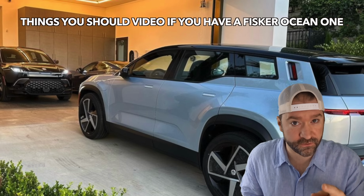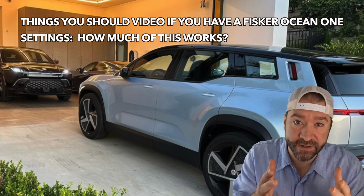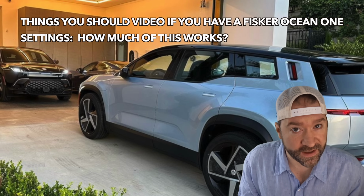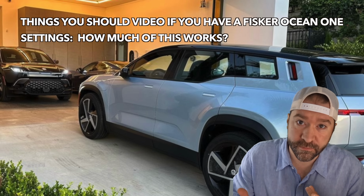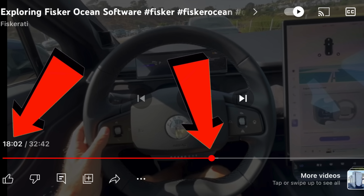If you own a Fisker Ocean 1 right now, here's what you need to do. Take a camera, point it at the screen, go to the settings menu, press all the buttons. This video here does show some information about the buttons being pressed, and this is the time code you want to start at. The big takeaway is the core functionality is there, all of the top tier software is missing, and you may be disappointed in how much you learn.